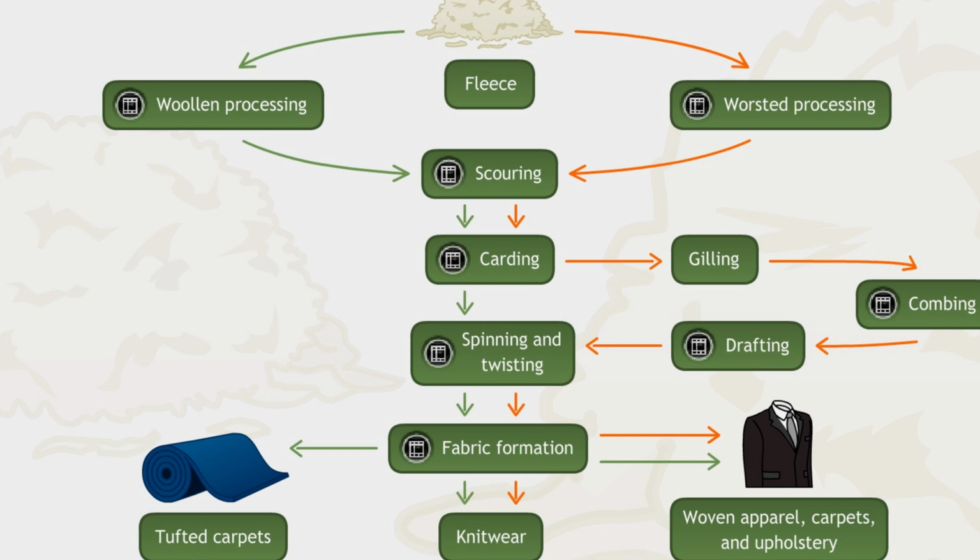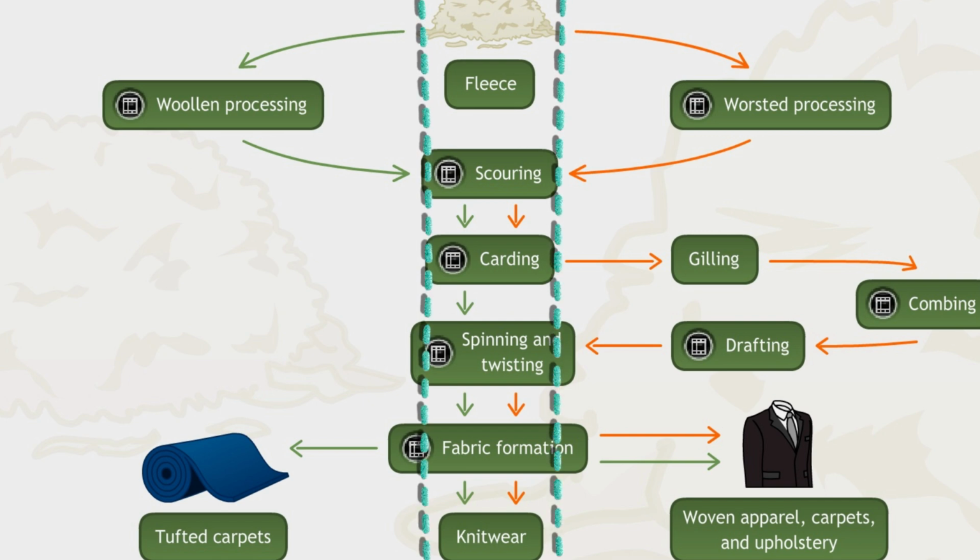We can make carpets, we can make knitwear, or woven apparel, carpets and double upholstery. You see that the woolen process just goes to scouring, carding, spinning, and fabric formation, while the worsted process is very much more refined and more meticulous.